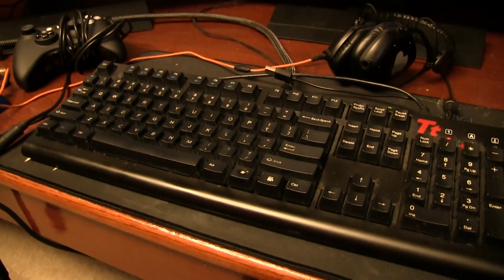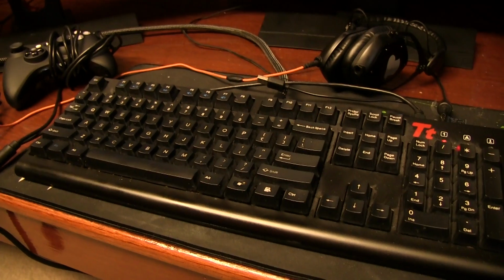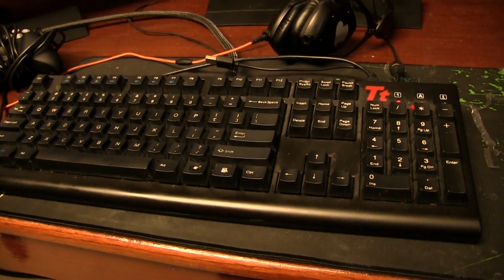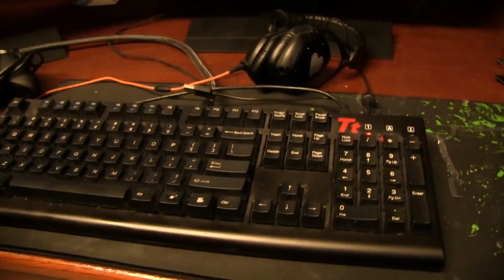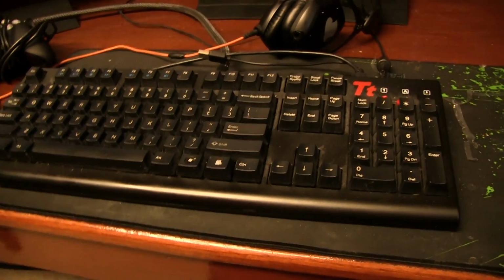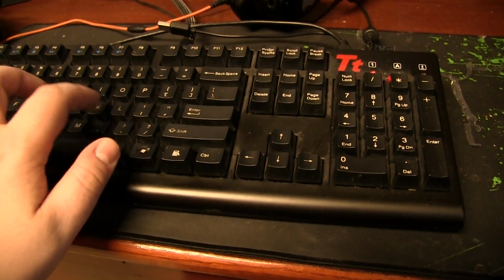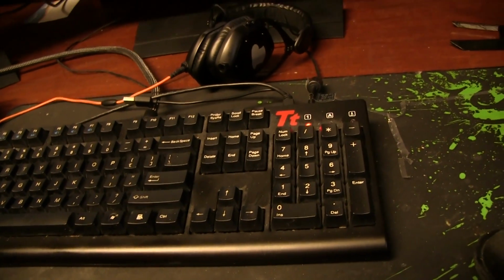Those of you who are asking how I manage to get my recordings where you can't hear the keyboard, it's mostly just through using a quieter mechanical. If I were to use anything like Cherry MX Reds or even Blues, you're probably going to hear them. Cherry MX Blacks are quite quiet, so that's what they sound like. They don't have the big clicking noise.